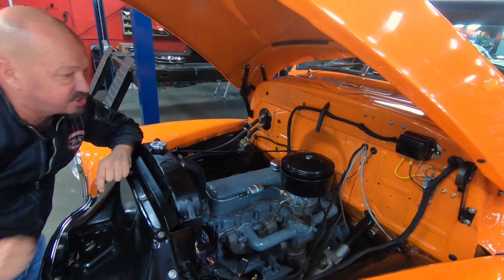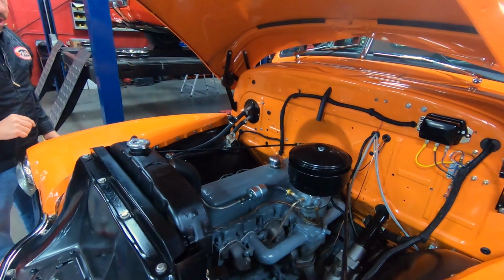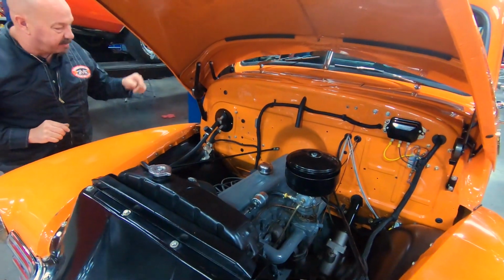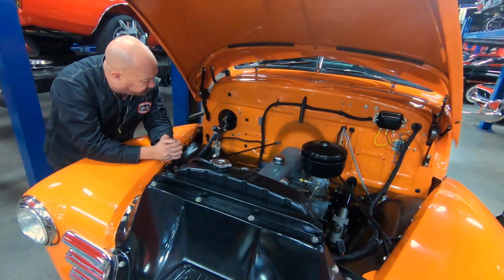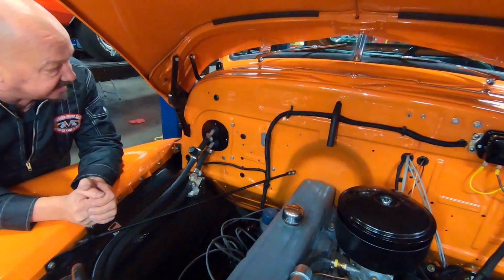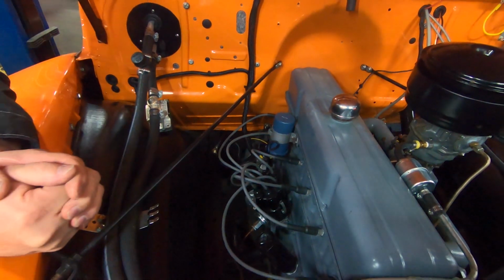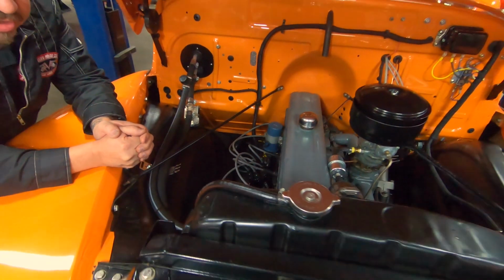So if you get out to a car show and it gets cool and you want to defrost the window, no problem. You want to keep mama warm over in the passenger seat, no problem there whatsoever. Everything under here, the wiring's all loomed up, looking good. The starter looks like it's a rebuilt unit. I mean, everything on the truck is amazing.